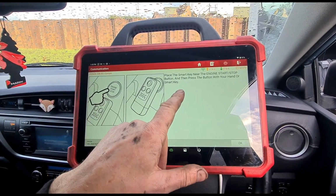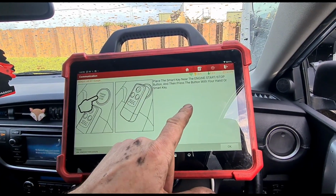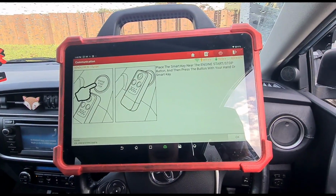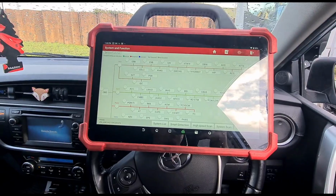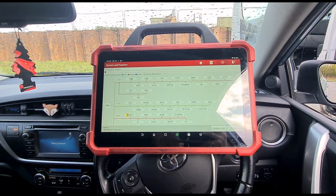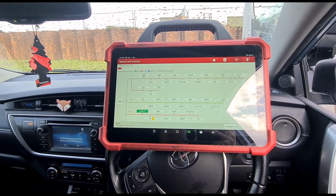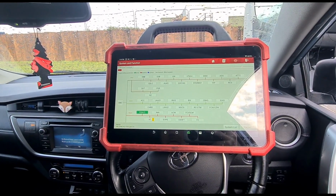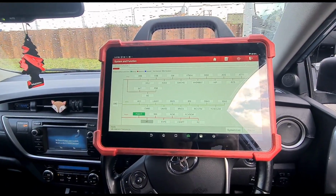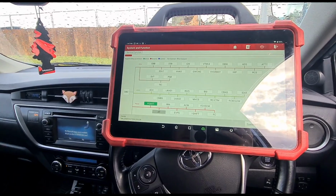Right, place the key near the engine start stop button and press the button with your hand on the smart key. Okay, so we'll just do a full scan of the whole car, see what we have going on. So it looks like already in the engine there's no fault, which is strange. Typical Japanese vehicle again, same as the Hondas.